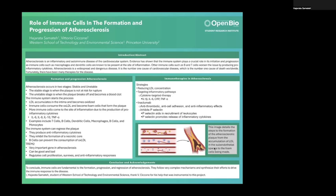B2 cells are known to have a pro-atherogenic effect because when they were suppressed, it was associated with a decline of the disease. And B1 cells are against the disease as they prevent macrophages from consuming the oxidized low-density lipoprotein.